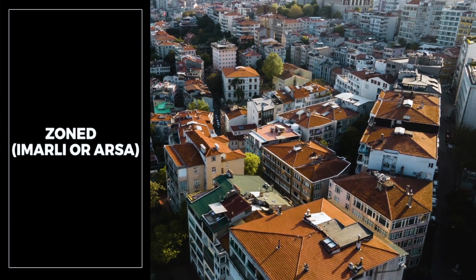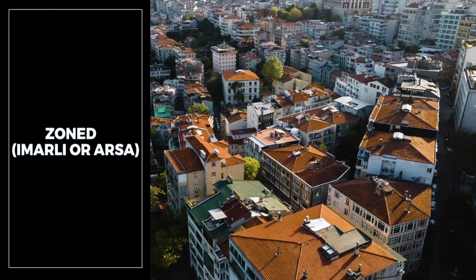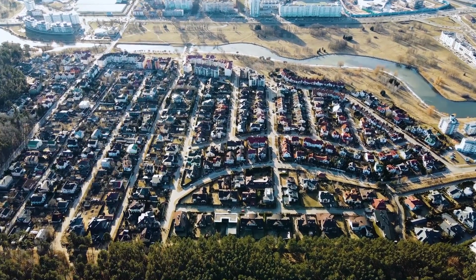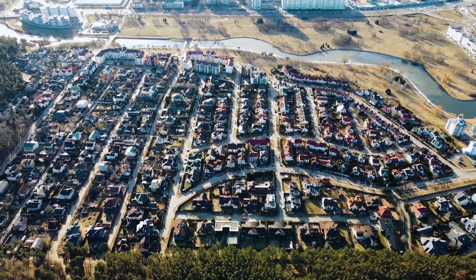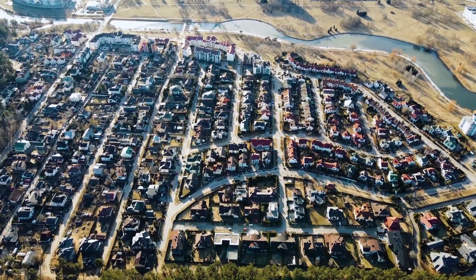When it comes to zoned land, it's known in Turkish as Imarli land. And there are different types of zoned land as well. There's villa zoned land where you can build up to 2 or 3 floors. And then there's regular zoned land where you can build more floors, like a building, 4 or 5 floors, or even taller buildings. And of course, there is commercial zone land where you can have shops or things like that. And then there's other types as well, like factories and things like that.